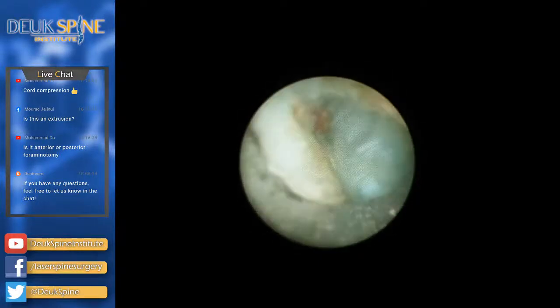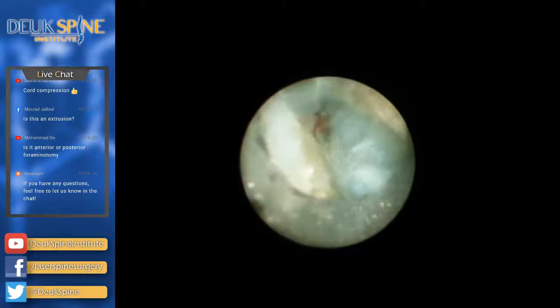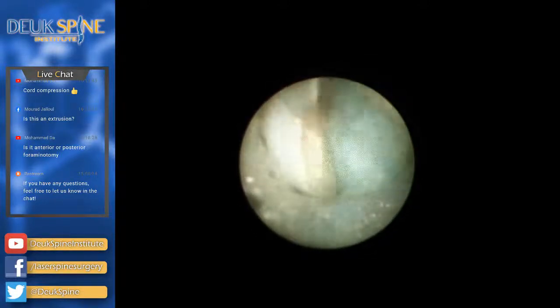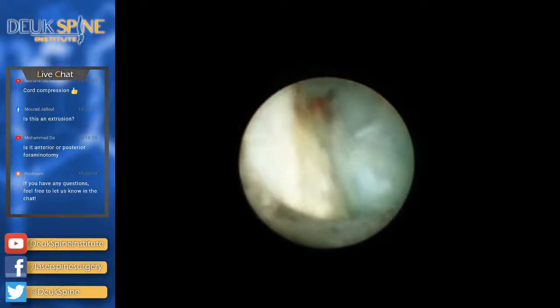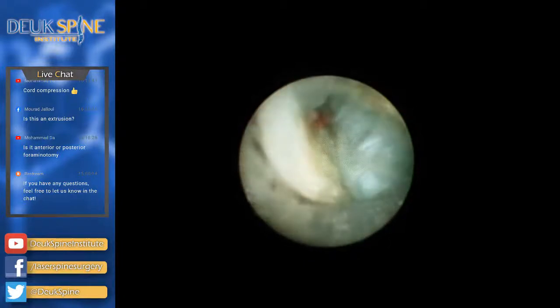A foraminotomy is done through the back of the neck, and it is a procedure where the surgeon is going to remove part of your facet joint, and they are definitely going to weaken your spine.